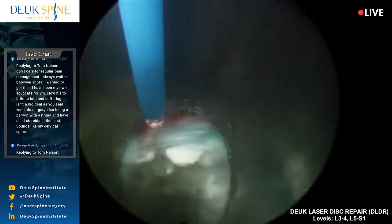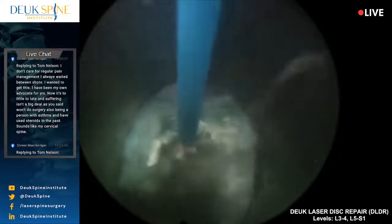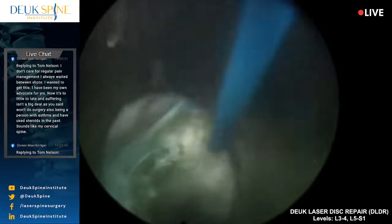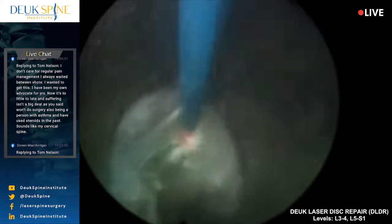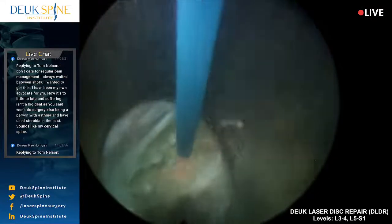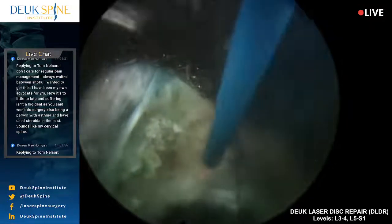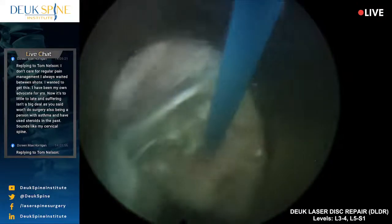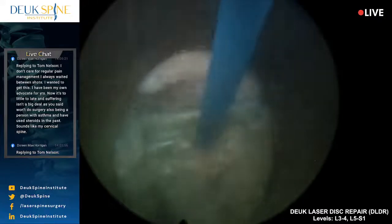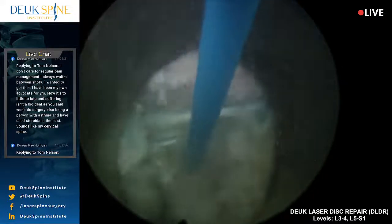Almost done with this disc. There it is. 12 o'clock, we have the epidural space. A little bit of fibers of the posterior longitudinal ligament. This is the last of the herniation here on the patient's right side. Just for the record, this was a really big herniation with a really big tear. Like you could drive a bus through this tear. Okay? And I've been sitting here blasting it for a while.